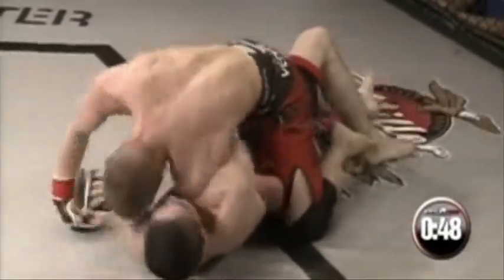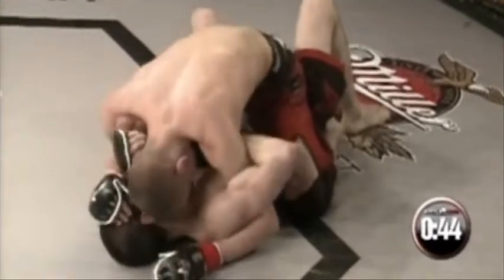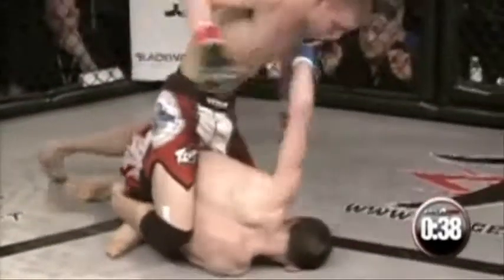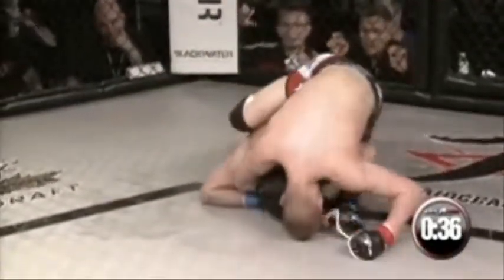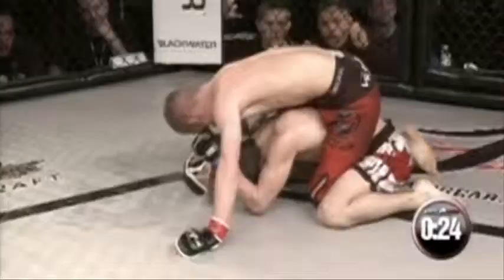You see Chris, he's probably going to give up on it here, and he does because he knows he's going to get burnt out. And now Kennedy is in the full mount. Hey, back and forth with submission attempts, back and forth with position. Chris Day is going to try and find his way out of here, and he might try and slip out the back door. Body triangle now, though, Craig, from Jeremy Kennedy. Day gives up the back. Kennedy's got less than 30 seconds to work with this here, Darce.